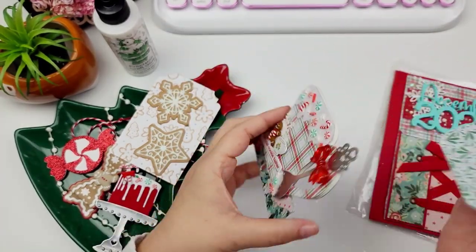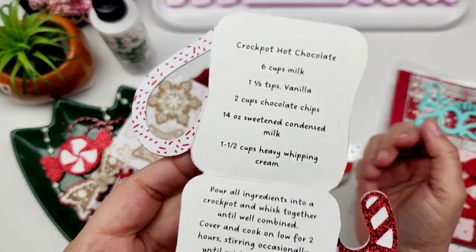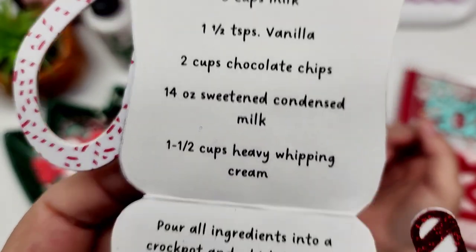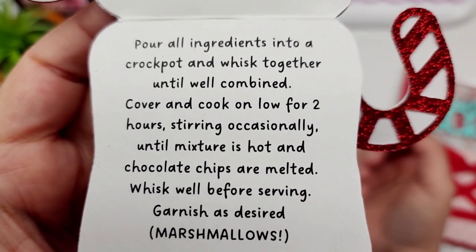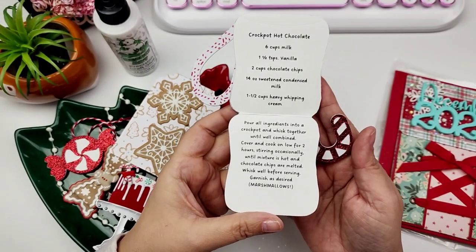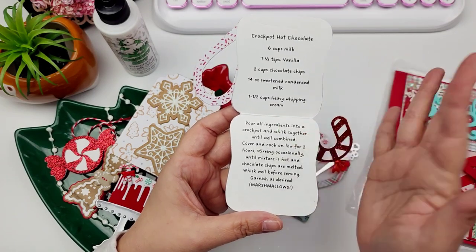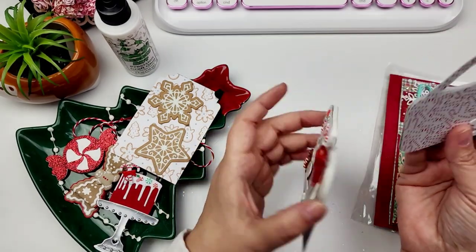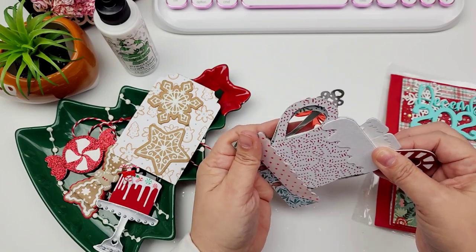Okay, let's get to your recipe. Crock pot hot chocolate. I love it. So these are the ingredients right here. And then that is the directions. So cute. So it calls for milk, vanilla, chocolate chips, condensed milk, heavy whipping cream, and then you can mix it all together. Adorable. I am in love with this idea, Anna. This is so stinking cute. So cute. Oh my gosh.